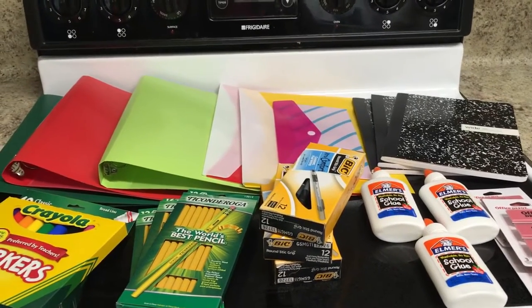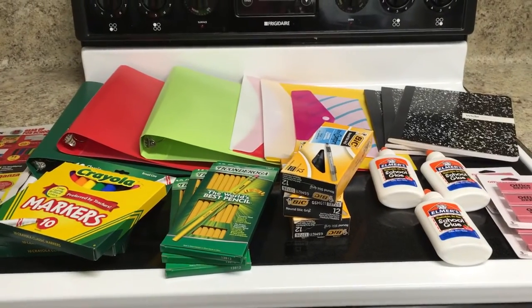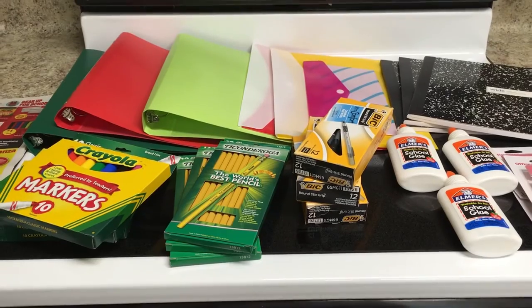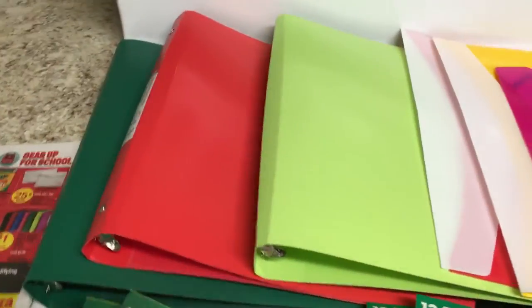Hey guys, so these are the Office Depot school supplies deals for the week of July the 31st. Some really good deals, so let's go ahead and get started. I'll start with the dollar items.